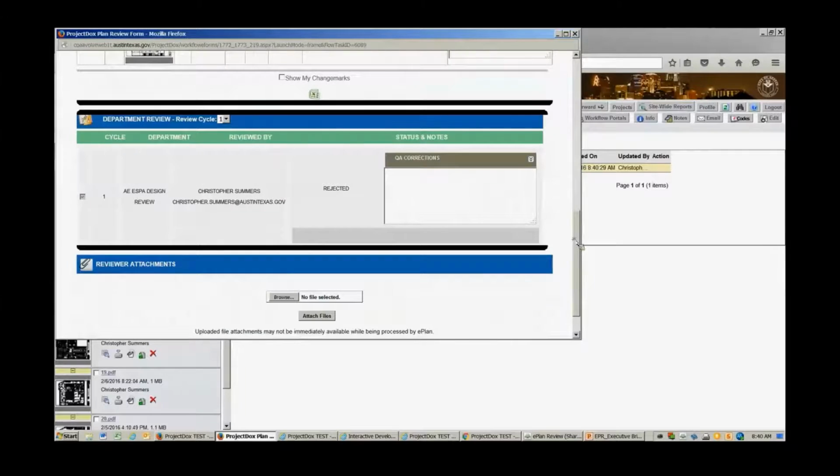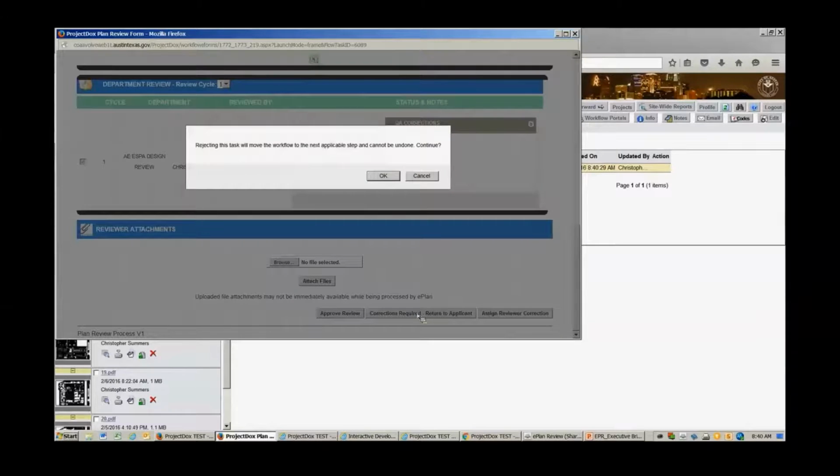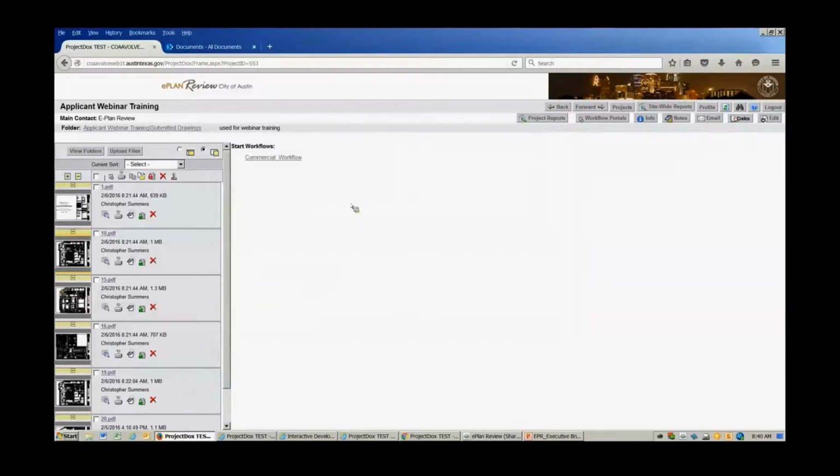So the ESPA design was rejected, so corrections are required. Return to applicant. So now intake is completed. The reviewers have completed all of their tasks. Intake has completed their task. Cycle 1 is now complete. So now the ball is back in your court as the applicant or the applicant group.